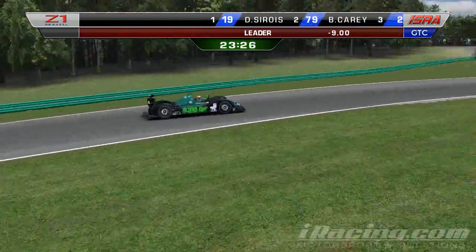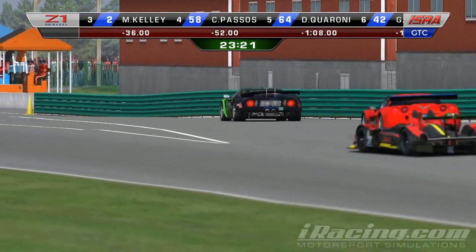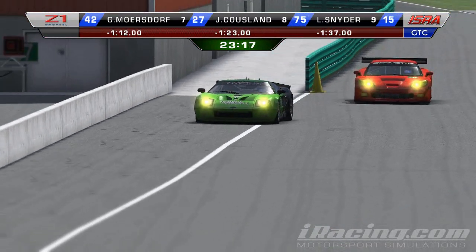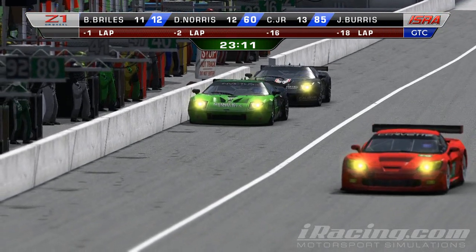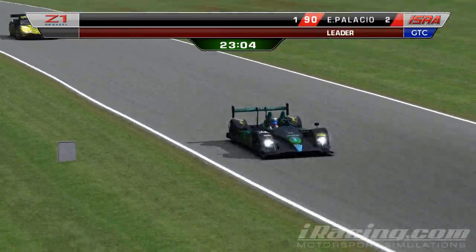Also in that shot, we could see Don Hunter. He's still in second place for the GT1 class, but the leader, Eric Palacio, has pulled out 17 seconds over him. So that could be because of their pit strategy, but that was probably something that you could only do in sim racing, because I'm pretty sure Todd Carver would not be happy if he tried to do that in real life.